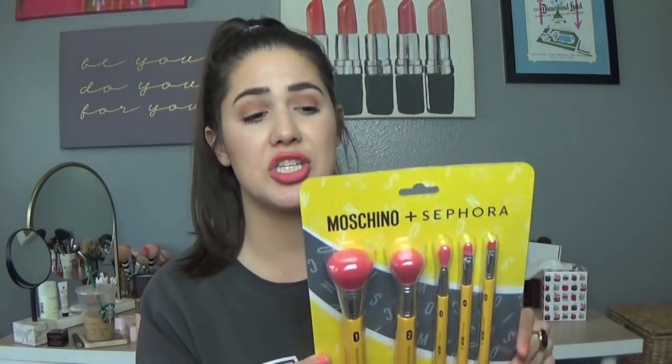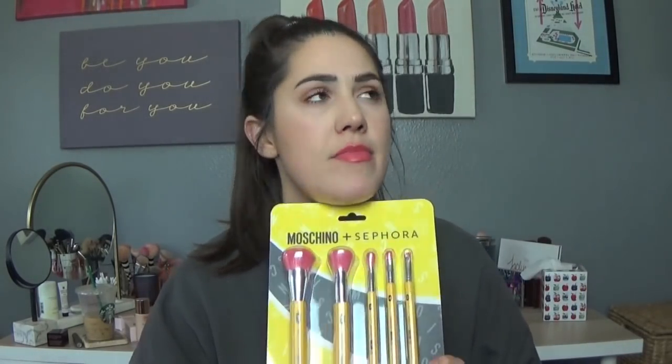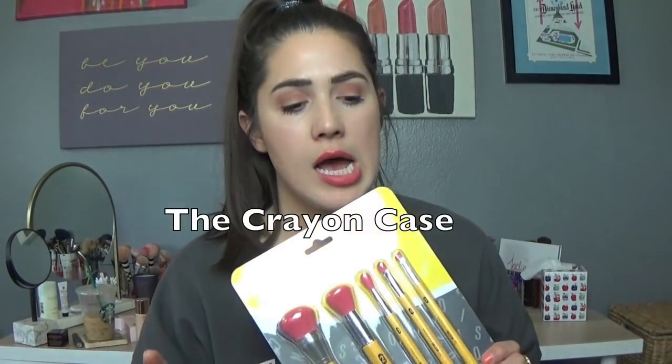Now, apparently this whole Moschino times Sephora collection is a ripoff of, oh shoot, the makeup crayon box. If I remember, I'll try to put it on the screen. But I remember reading in the comments of Trend Mood's post about this that a lot of people were like, this is cute, except too bad they ripped off whatever. It was an indie brand whose whole shtick is school supply themed makeup. And so that is kind of a bust.